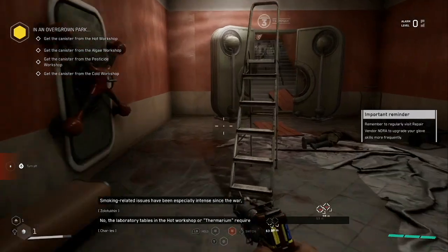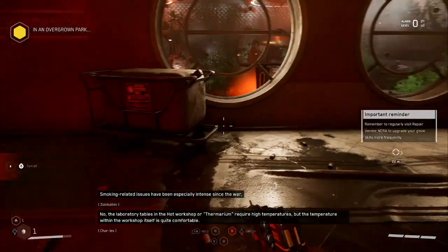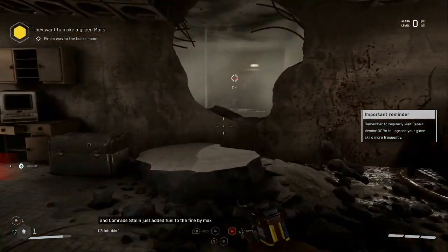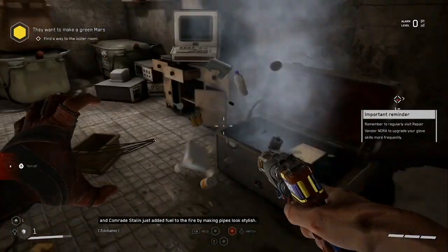No, the laboratory tables in the hot workshop or thermarium require high temperatures. But the temperature within the shop itself is quite comfortable. Warm.